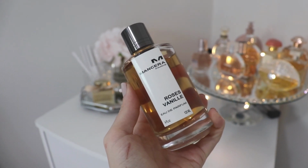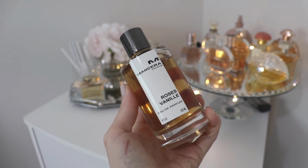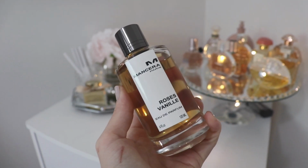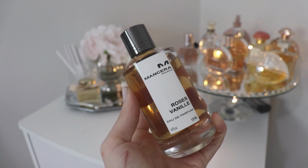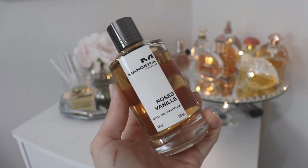I did get this from, I believe, Fragrance Net, but you can get it on perfumeonline.ca, fragrancebuy.ca. It's quite expensive, I think, right from the Mancera website, but if you get it from a discount site, you can get a really, really good deal, and I highly recommend it, you guys. This is one of the highest quality rose vanilla fragrances, and one of the highest quality fragrances in general that I've ever smelled. It's intoxicating.